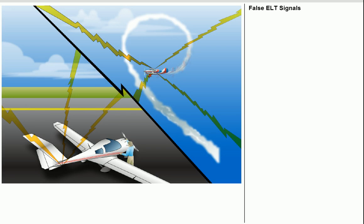A false ELT signal can lead to expensive and frustrating searches, interfere with genuine emergency transmissions, and hinder or prevent the timely location of crash sites. Many unintentional activations have occurred because of aerobatics, hard landings, movement by ground crews, and aircraft maintenance. You can minimize ELT false alarms by monitoring 121.5 MHz during flight, prior to engine shutdown, and after maintenance.